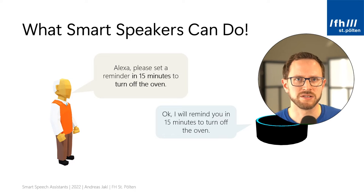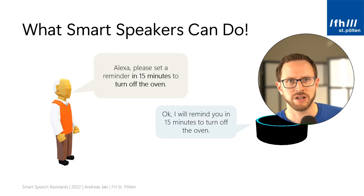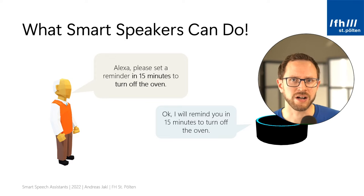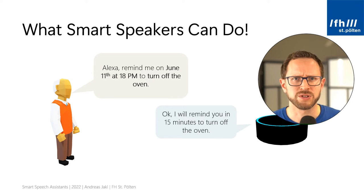What does work is that you can execute commands. An example could be that you say, "Alexa, please set a reminder in 15 minutes to turn off the oven." Alexa then responds with, "Okay, I will remind you in 15 minutes to turn off the oven." The cool thing is that you don't have to say exactly this sentence for getting the result you want. If you say instead, "Alexa, remind me on June 11th at 18 p.m. to turn off the oven," it will have the same intended result.